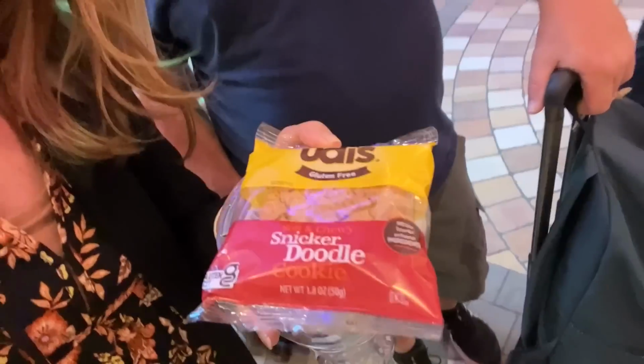Hello, Robert. And if you're gluten-free like I am, I don't have a choice, I have a food allergy, you can ask behind the counter here. They will have gluten-free cookies for you. Yep, Udi's gluten-free. Snickerdoodle this week. Sometimes it's chocolate chips, sometimes it's snickerdoodles, but it's the big one. Delicious. So let's head on up to Deck 6.